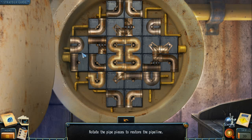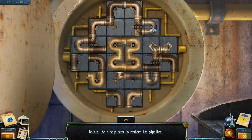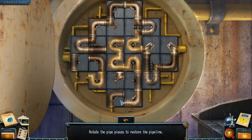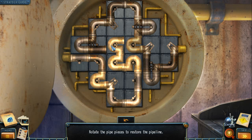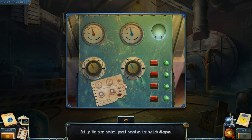It's a pipe puzzle. I like pipe puzzles. I think I like pipe puzzles. How is that supposed to work? Maybe like this. I love these pieces. These are so neat. Pretty sure that's gonna go like that. Round and round we go. So that looks like that's almost done. Yes! Now we're ready to rock and roll with this one.